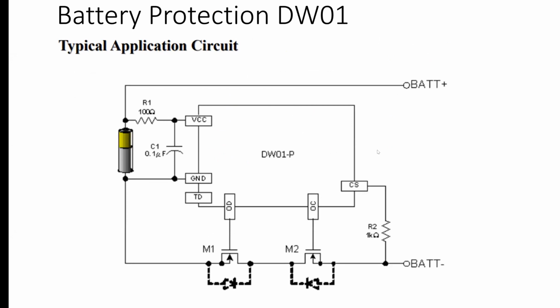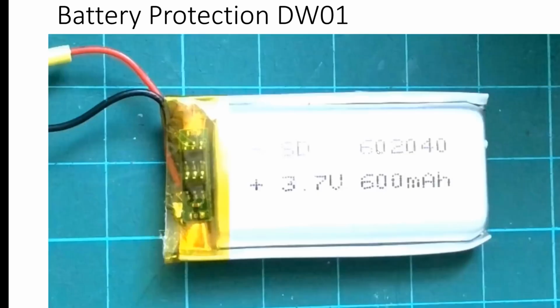The chip itself, the battery, and two MOSFETs, M1 and M2. Now, if you find a DW01, you'll find it like that. There's a battery out of one of these vapes, and over to the left-hand side, you'll see a tiny wee printed circuit board with two little 6-pin chips on it. One of those 6-pin chips is a DW01, and the other 6-pin chip is two MOSFETs to protect it, so that if I try to over-discharge that battery, that circuit protects it. If I try to overcharge it or overvolt it or whatever, that circuit protects that battery.